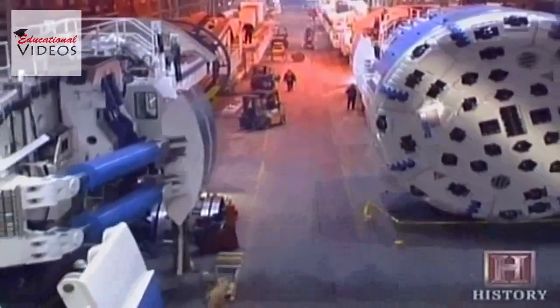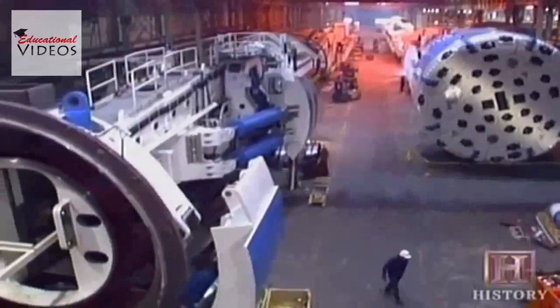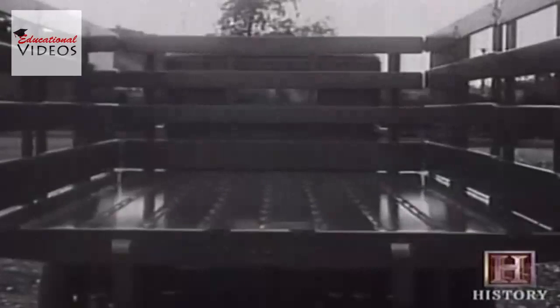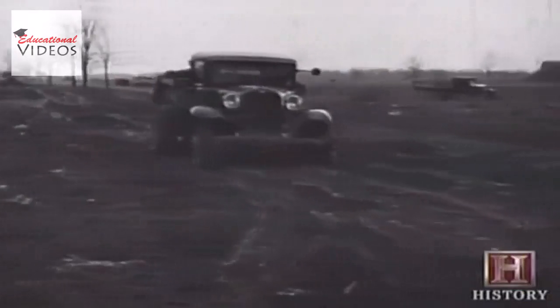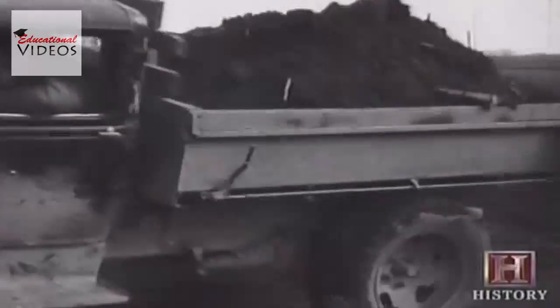Prodigious construction equipment, such as the Robbins tunnel boring machines, represents the unparalleled power that hydraulics can offer. But the history of hydraulics in construction had a fairly modest beginning, starting with the flatbed truck. By 1910, the truck was altered from a simple transportation vehicle to a machine that could carry large bulk materials such as dirt, rock, and coal.